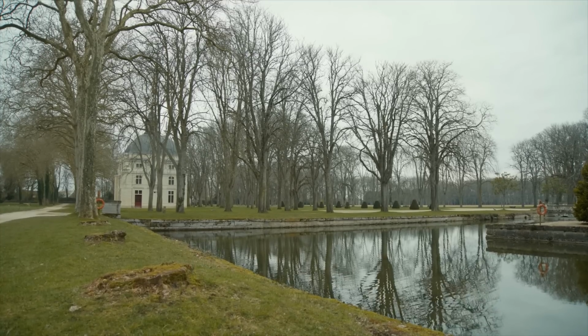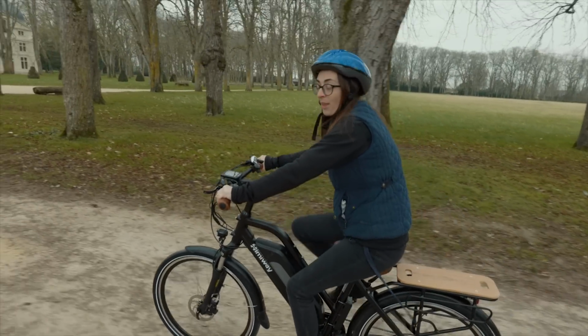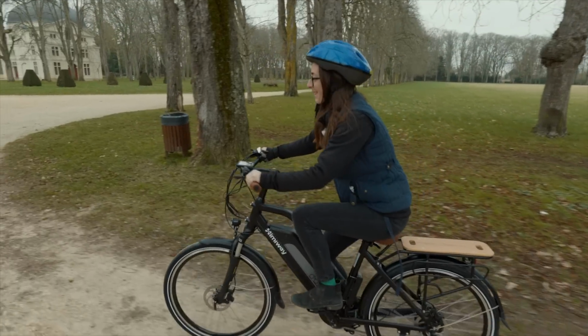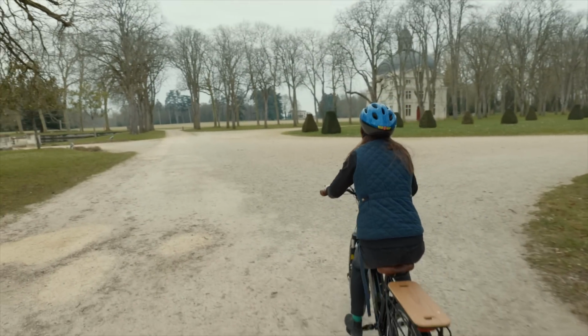Here we are on a nice cold morning in Richelieu Park, and we're going to go for a little bike ride on the Himyway City Pedelec. I haven't been on a bike in over 20 years, so it might be an interesting experience. On y va!